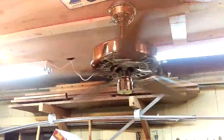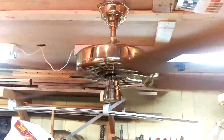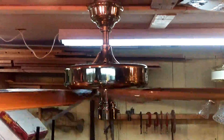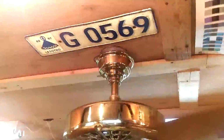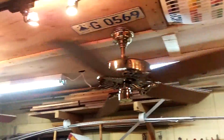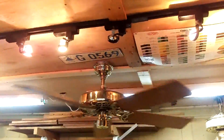It's nice high speed, isn't it? It's always a treat to see one of these things run on high speed. I mean, it's just the most badass fan there is. They're awesome. I won't actually turn it off. I'm gonna turn you off too, because I'm getting cold. And I'll reverse it at the end of the video and spin it up the other way, etc.